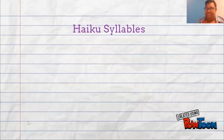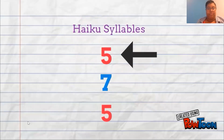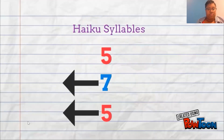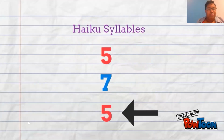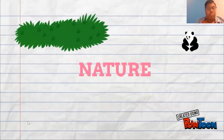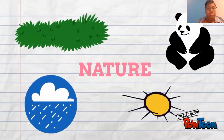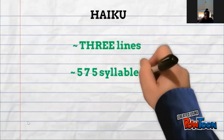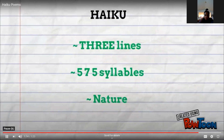Haiku syllables fall in a certain pattern. There should be 5, 7, and 5 in each line. The first line has 5 syllables, the second line has 7 syllables, and the third line has 5 syllables. You always have the 5, 7, 5 pattern in most haikus. The most common topic for a haiku poem is nature, whether you're talking about grass, animals, or weather. All of them apply to nature. To review, a haiku poem has only three lines, follows the 5-7-5 syllable scheme, and they are typically about nature.